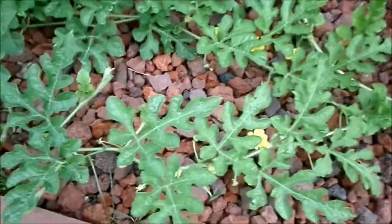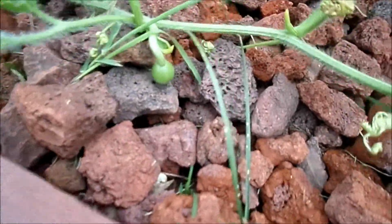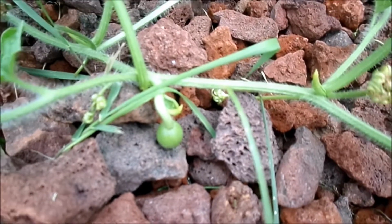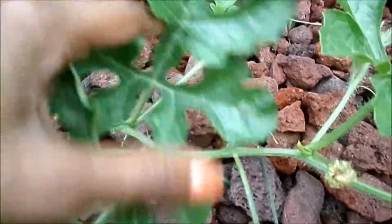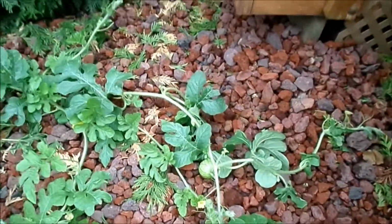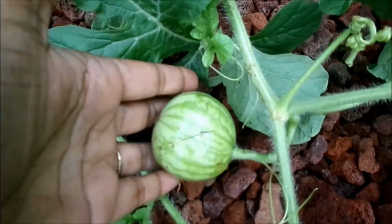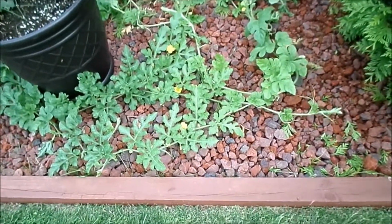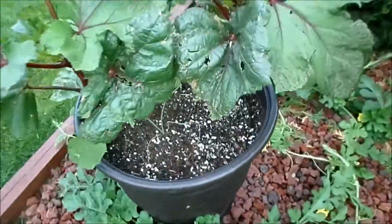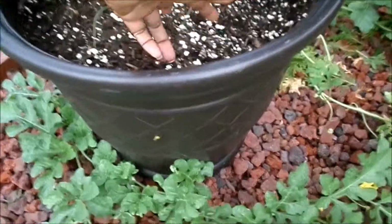So a small one is here, starting here. How cute is that? That is so cute. But here is a larger one. So that one's looking pretty good. It gives me hope for what I should be able to look forward to. And again, here are the red okra and the red onion.